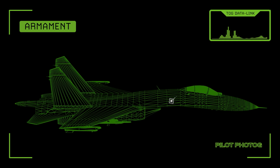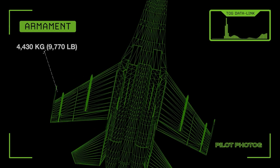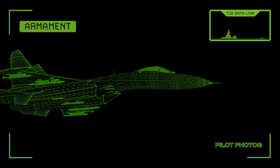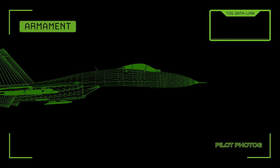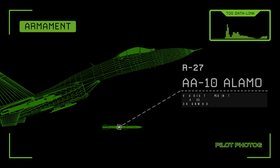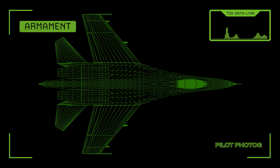Armament. The Su-27 is armed with an internal 30mm GSh-30-1 autocannon. Additionally, 10 external hardpoints have a capacity of up to 4,430 kilograms. Loadouts can include the short-range heat-seeking R-73, or NATO reporting name AA-11 Archer missile, the medium-range R-27, or AA-10 Alamo series of air-to-air missiles, along with a wide range of air-to-ground rockets and bombs.